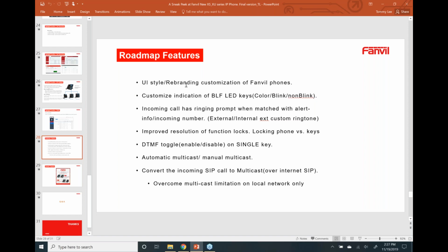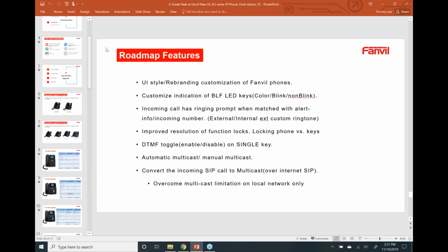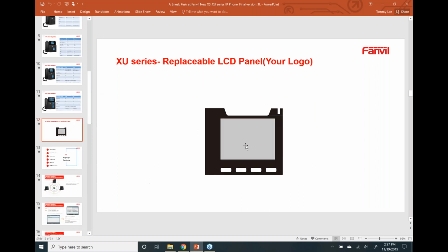User interface style and rebranding customization. I showed earlier that you can actually rebrand some of your phones with the custom emblem on the outside, but what we've also done is introduce custom GUIs as well as the boot up so that it can actually display different colors and different screens, whatever branding that you have in your phone as well, and that's something that's moving into the phone.